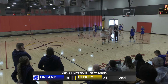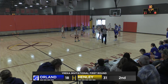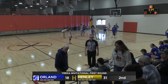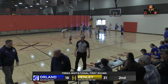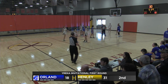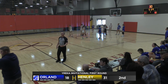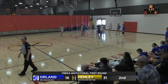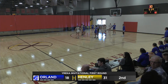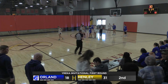Senya Campos checking in for Bailey Ladner. 5:59 left in the first quarter, or second quarter, excuse me. Scoreboard still says first quarter. Looks like now they're looking for a towel to clean that wet spot up. Well, these teams are getting up and down the court. This is where Henley's depth might help them a lot today, because I don't know about you, but I would be having to take a break. They're pushing the ball up and down the court.